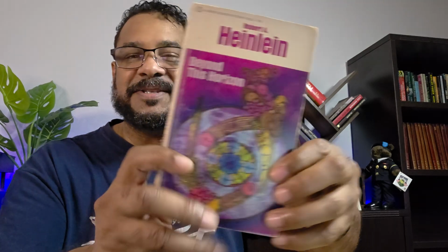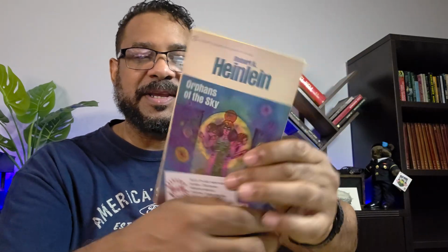Robert Heinlein again, Beyond This Horizon. I don't know these titles, and there's too many to go and try and read the synopsis. Robert Heinlein again, Orphans of the Sky. I like these because these are smaller books that could be really quick to read. And okay, now this one is a little bit more worn. Robert Heinlein's Friday. Some of the pages are kind of nibbled on. I guess this was probably kept in storage for a while and had small gerbils or mice or something nibbling on it. This one's a little bit thicker book. It's still small print, but that's going to be a longer read.